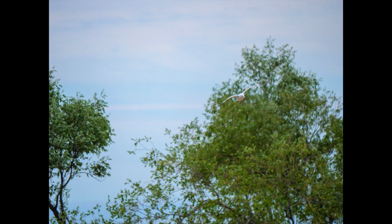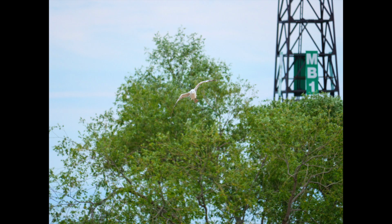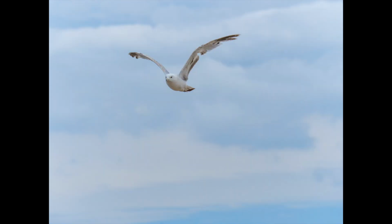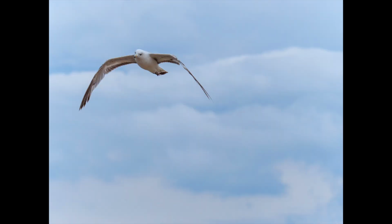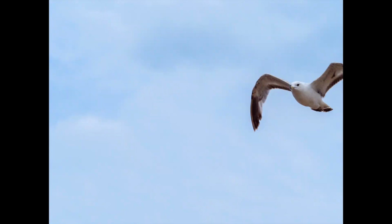But here's a gull, and it locked focus on the gull. Here is another series of a gull coming towards the camera, and again, just spot on. Now we're going to move to video.